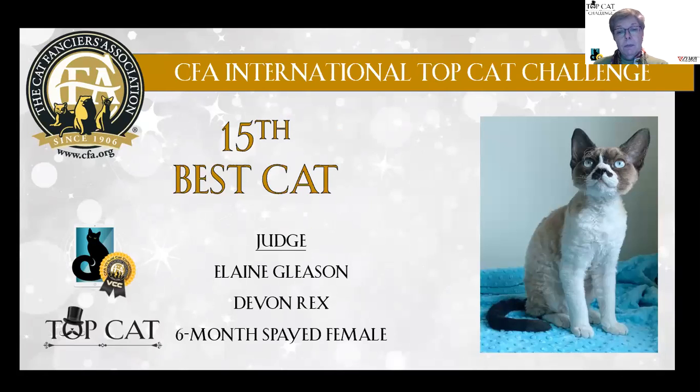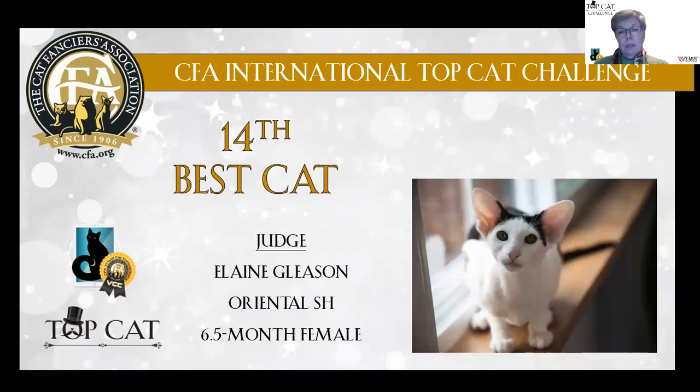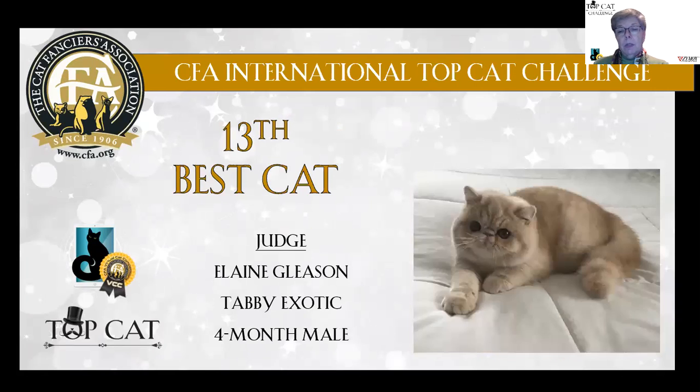The 15th best cat for me was a seal mink and white Devon Rex. This cat has lots of wavy coat, good head type, very sweet expression, really nice ear set, and she was my 15th best cat.